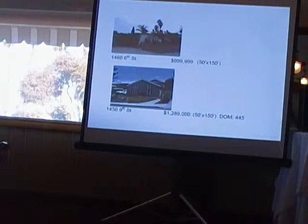6th Street, that's an Adobe style home, 50 by 150. Started 100,000 more and went pending. It's not lot value, it's a little bit more than lot value. It's a good size house.